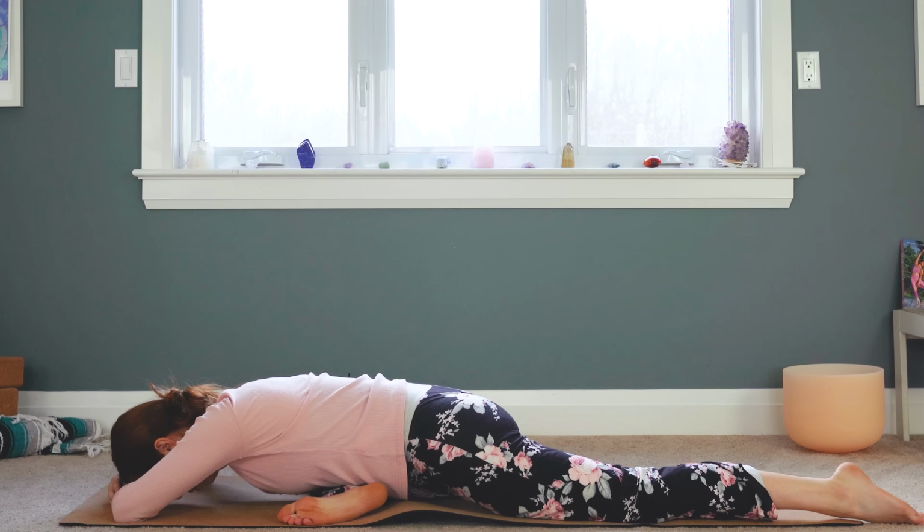Trying to get really comfortable here. See if you can relax your shoulders, your arms, your upper back, your neck. Just melting into the floor. Take one more big breath right here.